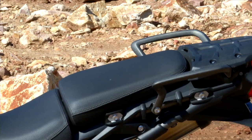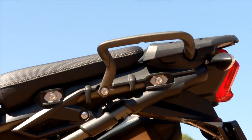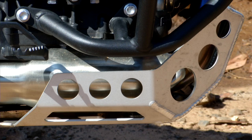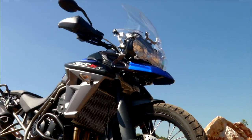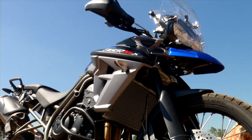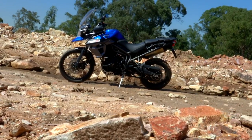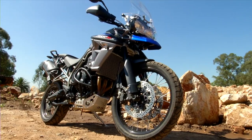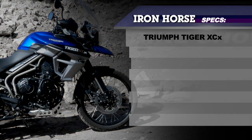The XCX gets spoke wheels, 21-inch at the front and 19-inch at the rear, and very, very high-quality, manually adjustable WP suspension front and back. Overall quality, both of the components used and the fit and finish, is fantastic. Nothing feels plasticky or flimsy, and the paintwork is deep and lustrous. If anything, the Tiger 800 XCX is so smart that it would be easy to resist the temptation to give it a good thrashing off-road.